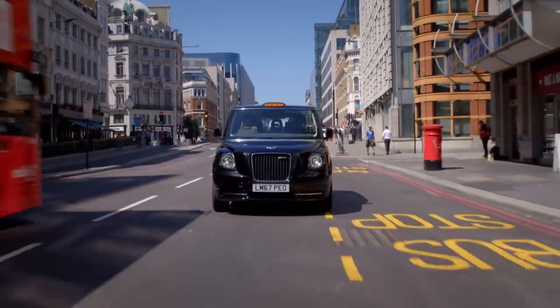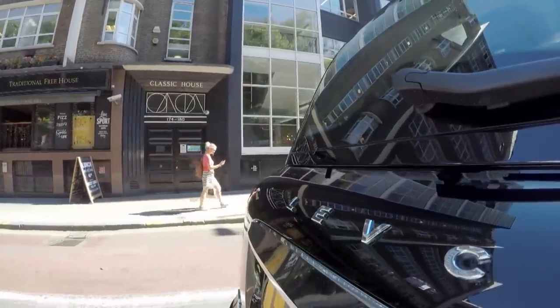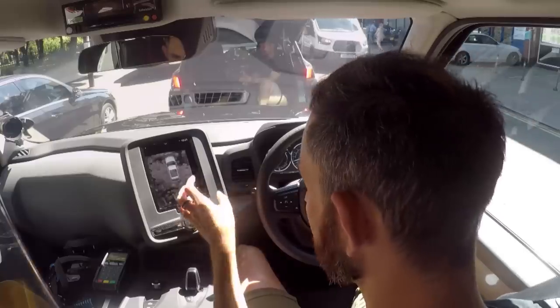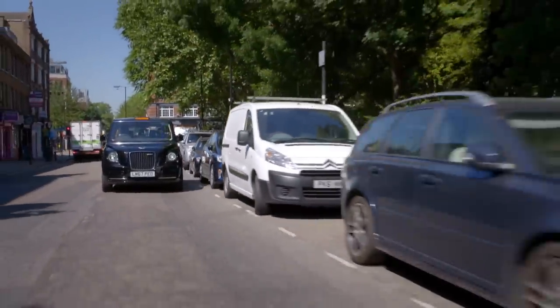So what are the first impressions? Well, predictably, it's the silence. It's so quiet in here, you can pick up on all sorts of little noises. You can hear the electric power steering going, woo! And obviously you can hear the compressor for the air conditioning, because I've got that on low, because it's the hottest day of the year today. But normally you hear that real clatter of diesel.